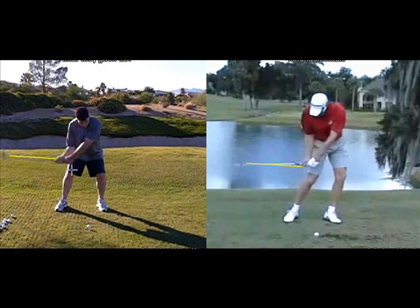And one of the things that you're doing fairly well here is you have held this angle a little bit between your arm and your club, and you have your right elbow kind of tucked in your side, just like Grant does. That's a good power position. Now Grant has held a little bit more of an angle in his wrist, which gives him more power to unload into the golf ball.